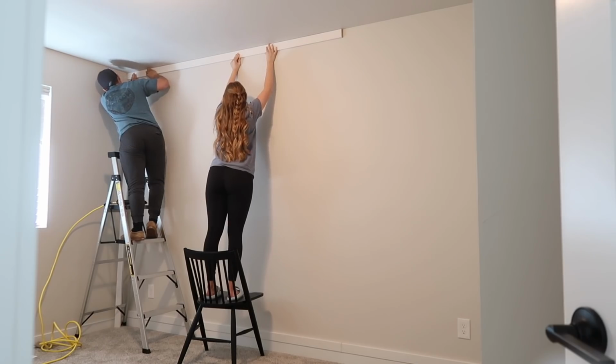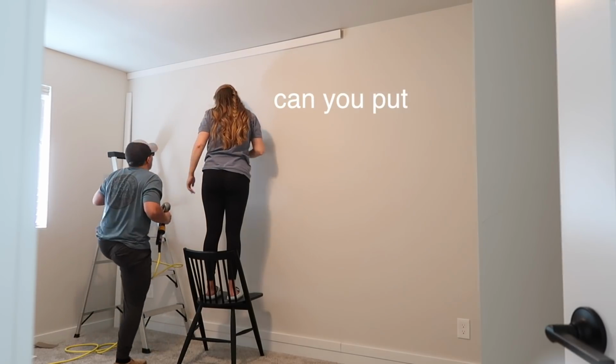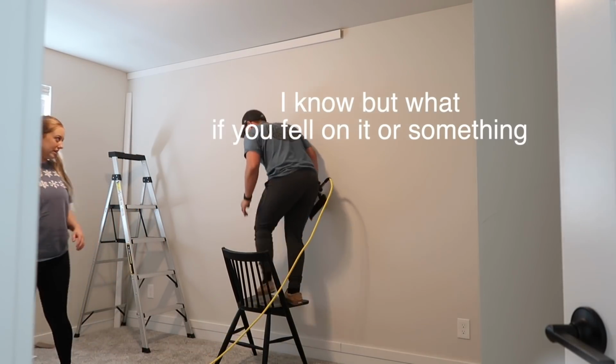So now I'm in here helping Ben. I'm gonna help him with this top one, and then you're gonna have to go back and cut those other ones. Yeah, next, after this. Does that thing go on safety? Oh my god, don't hold it. I know, but what if you fell off it or something?